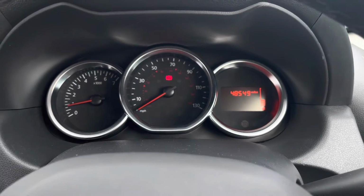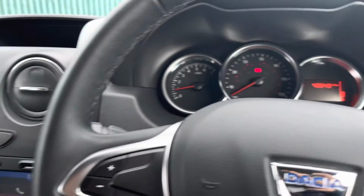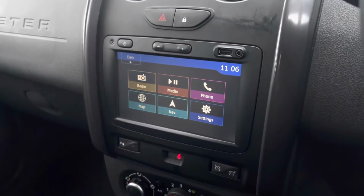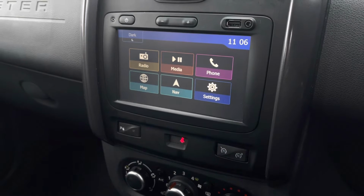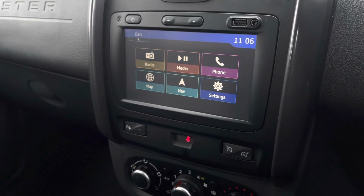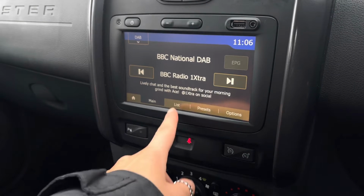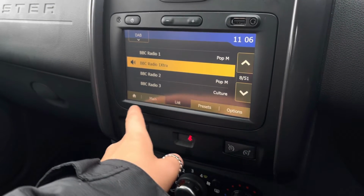Then directly ahead, here we have your instrument cluster. And then scanning over to the centre, here we have your multimedia screen where we can access the car's functionalities. So this is touchscreen, and we first have your DAB radio. This will keep you entertained during longer trips, offering you so many stations to choose from.